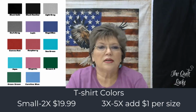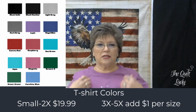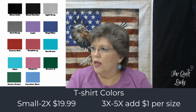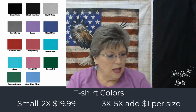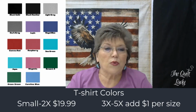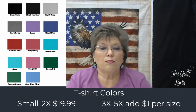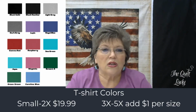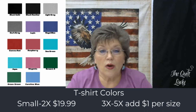Okay, so you can see we've got black, solid black. We have heather black, light gray, dark gray, lapis, and that's what this one is, I believe. Okay, lapis, and then yours is magenta. Lapis is more of the light purple. Then we have a royal blue, Canvas red, a raspberry, a sea green, an aqua, a little bluer. The magenta, which is what I've got on, and we have that also in long sleeve. And then grass green and Carolina blue. So we have quite a few t-shirts.